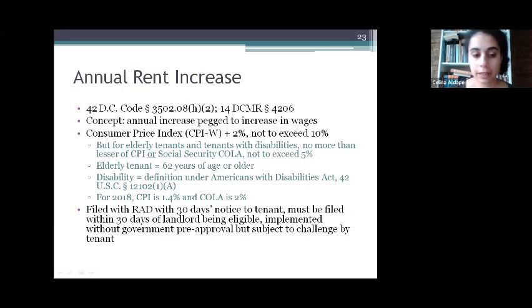So as Lori mentioned, just because a unit is rent stabilized in DC doesn't actually mean that the landlord can't raise the rent at all. It's not like New York. It's not a system where every rent increase has to be approved. It's a system where the amount by which a landlord can raise the rent is limited in frequency and amount, but there are some rent increases that landlords can take automatically.